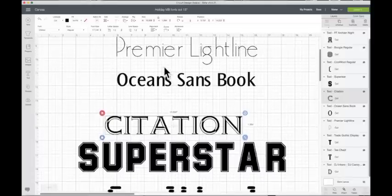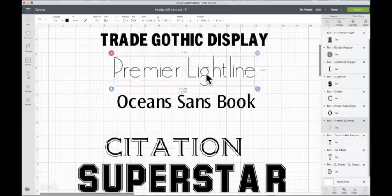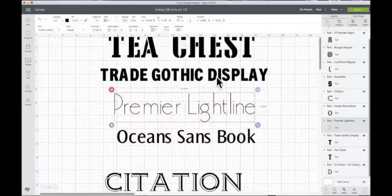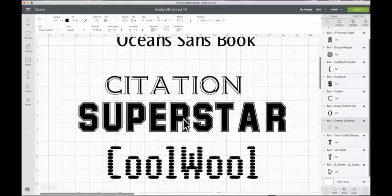Ocean Sands Book. Premier Lightline, really thin font. And then we have Trade Gothic Display, a really thick font. And all of these fonts were written with one capital letter I typed in small. So when you see that they're all capital, that's the way the font is. These are all capital letters.